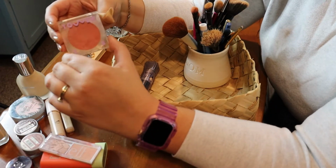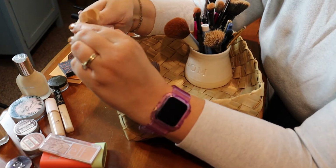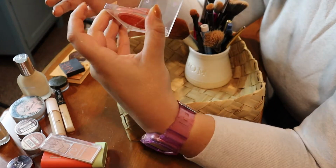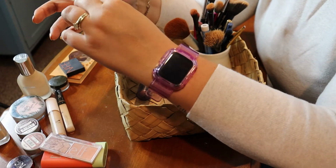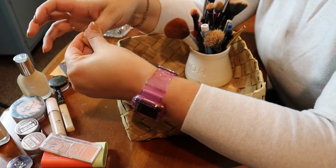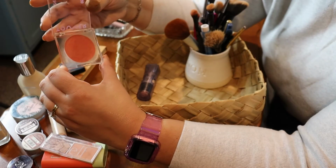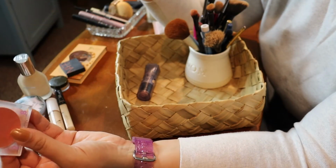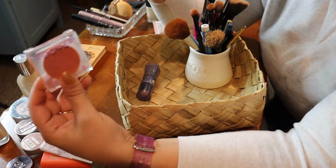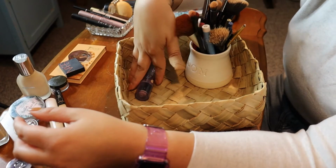This is the Tower 28 Beach Please Cream Blush in Rush Hour. I broke my nail and I'm trying to avoid it breaking further because it's still attached. But I use my thumb for everything, so it's really hard. This one is pretty, but I like to always have a cream blush option in my makeup basket, and we'll probably put this back so we can swap it out for something else.